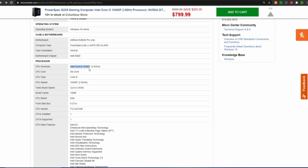Now for our processor, we've got an Intel Core i5-10400F, a great processor. Again, it just depends on the price that you can buy it for. It basically goes blow for blow against a 3600, which is AMD's variant that they offer.